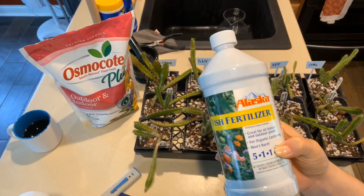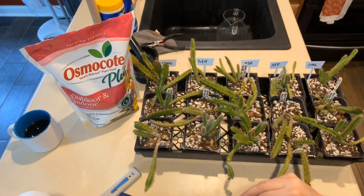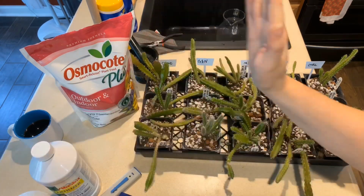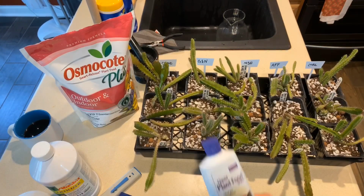The NPK for the fish fertilizer is 5-1-1. And generally you would think if you're feeding them all and the nitrogen is higher, they're going to grow better. We're going to find that out. Maybe that's true. Maybe it's not. We'll see.